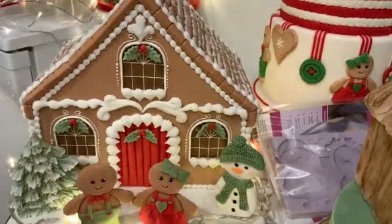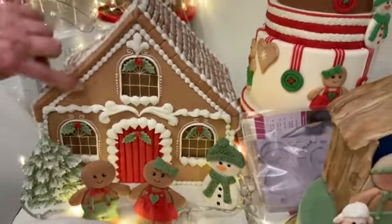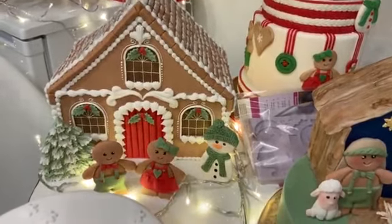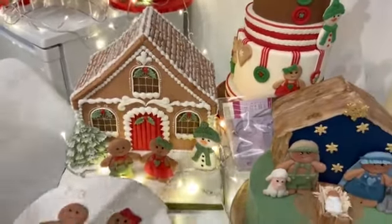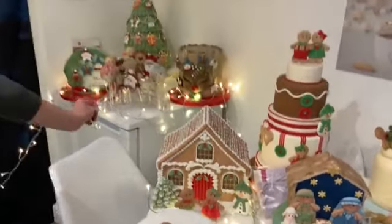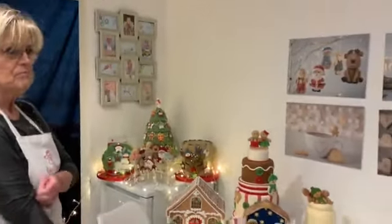So it all looks like it's piped, but it's not, and that's the piped shell border there, which just saves you making up royal icing, doesn't it? Brilliant. And it's easier to keep that straight than try and pipe it all identically. You don't have to worry about your piping skills. And every shell's evenly done.